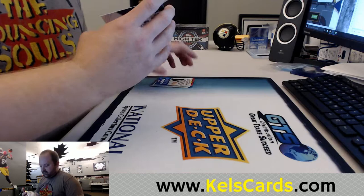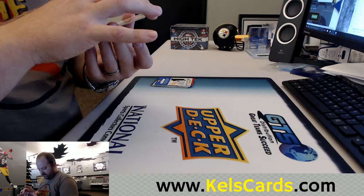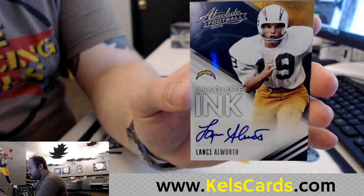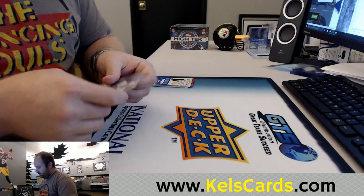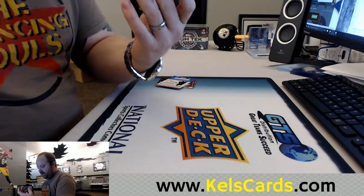Absolute Ink, from the San Diego Chargers, non-numbered, Keenan Allen. Nice looking veteran card there. See there? Don't give up. Rookie Ink, my favorite name in the NFL right now, 13 of 99. The Green Bay Packers, Ha Ha Clinton-Dix.